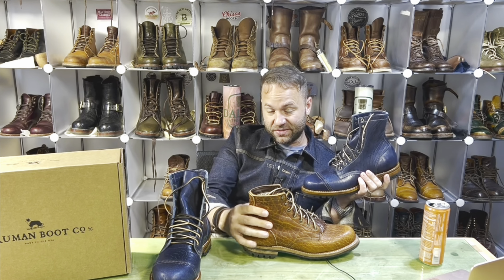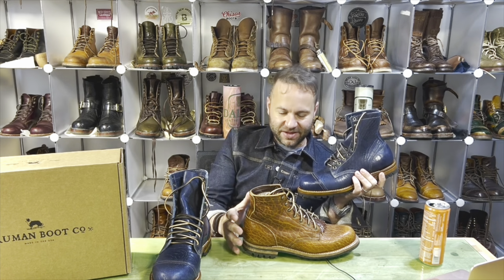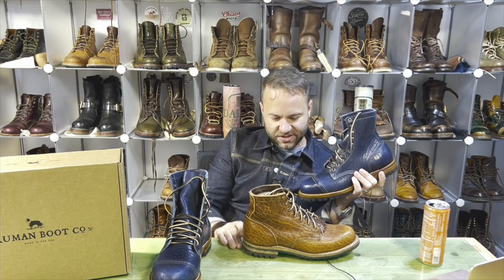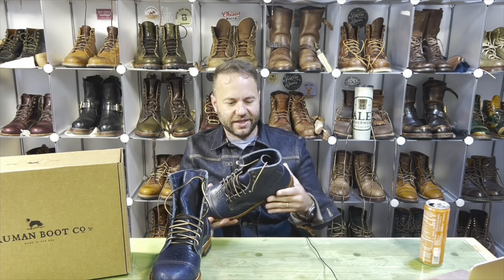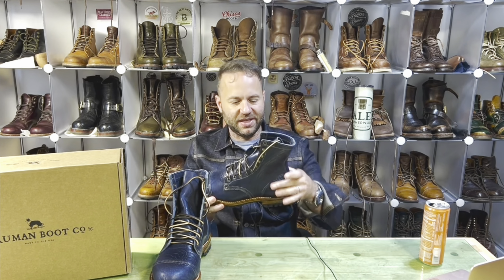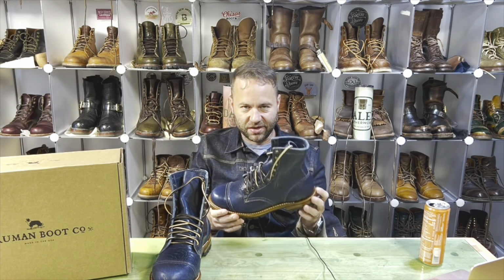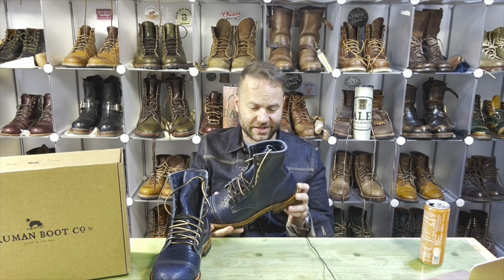I don't like reptile skins. I don't like alligator skin. Certain textures I'm just not a fan of, but this type of texture I definitely love. Yeah, the highs, lows, the valleys, the peaks. This isn't a flat leather. This is very much unlike the earth, which is definitely flat.